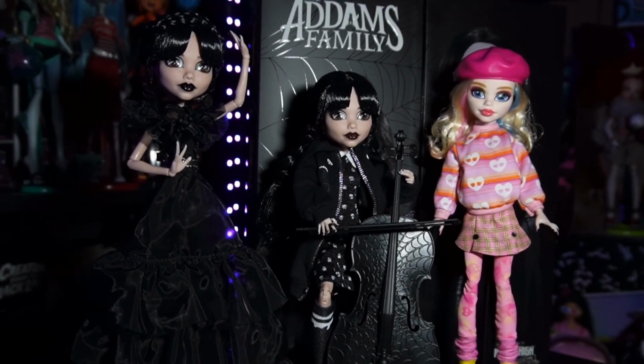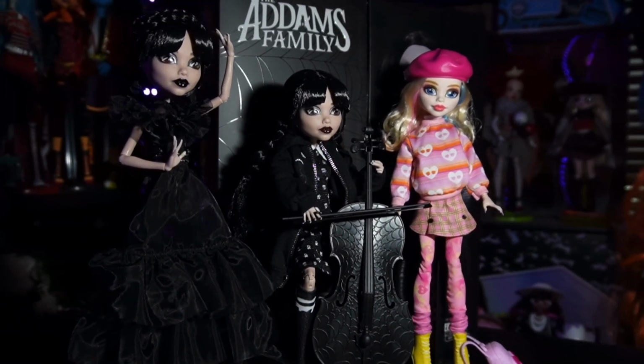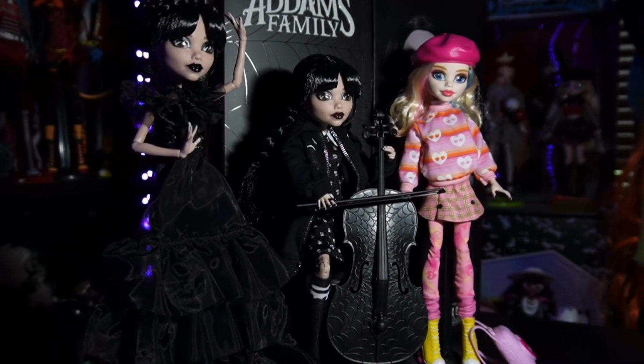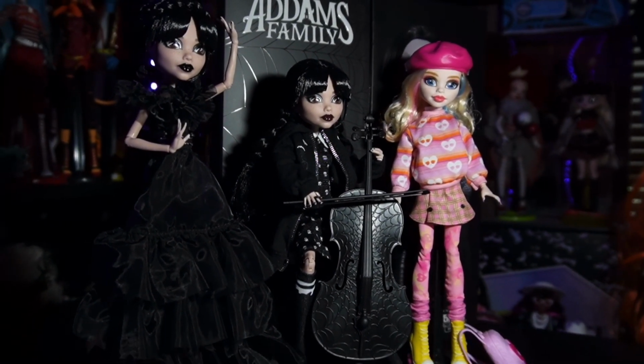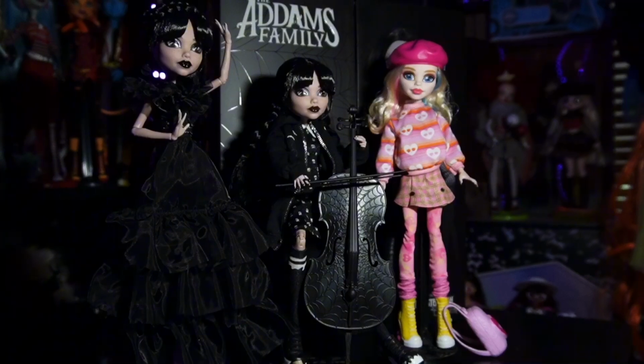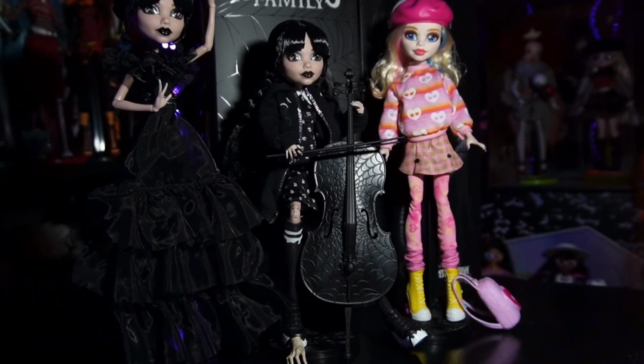Overall, a lot of Wednesday dolls have been released this year. I hope everyone who's a Wednesday fan is able to keep up with all these releases. Yeah, that's a lot of money to collect all these dolls. So I think they are definitely worth it. I like these dolls a lot.